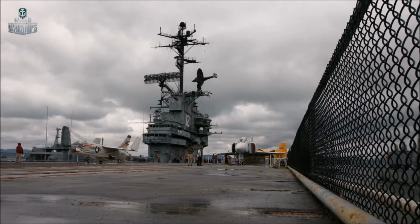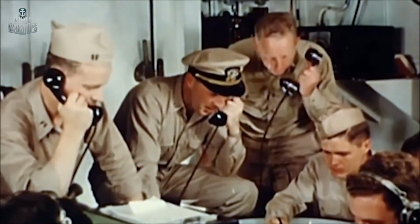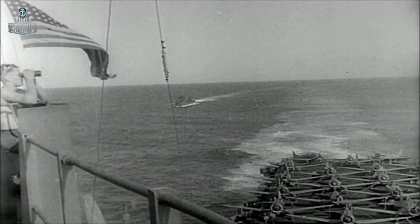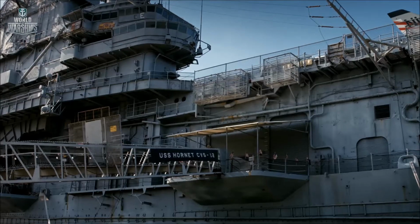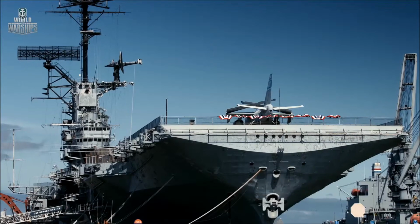The Hornet's biography is the history of the Pacific War. She took part in the Battle of the Philippine Sea, the Battle of Leyte Gulf, and the attack on Yamato in April 1945. Today, the aircraft carrier is one of the most popular attractions in California and a reminder of the heroic past of the U.S. Navy.